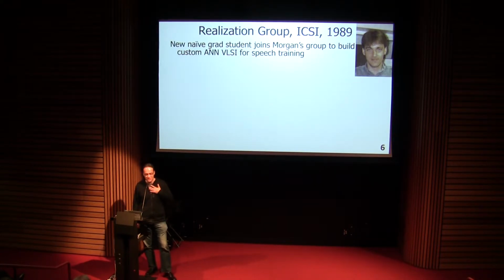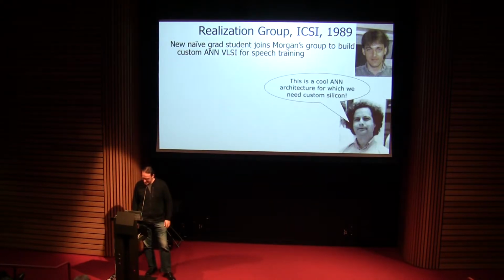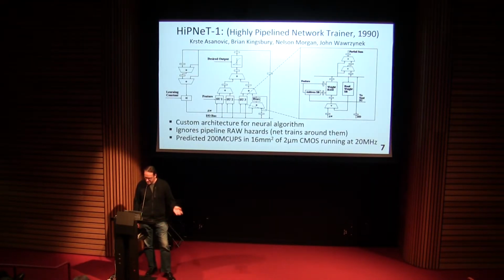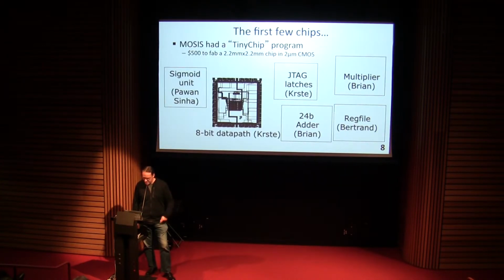So I come to see Morgan, and he's like, well, we have this real cool neural net architecture, but we need custom silicon to make it work. We had this unary encoded, reduced precision network, and we were going to put this into all these devices, and we needed some cheap silicon to do this. So I developed this thing called HipNet, which was an early customized neural net inference engine, and we started building it.